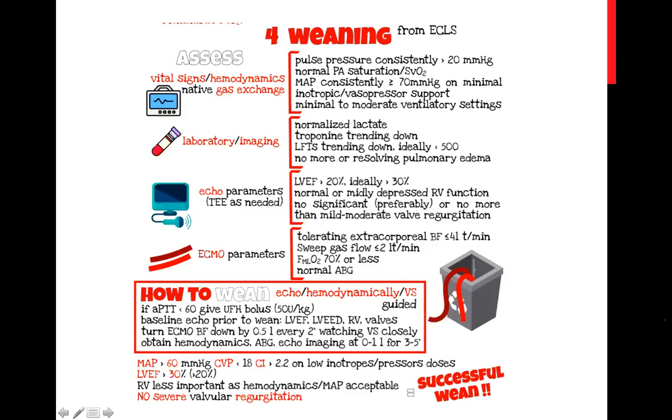This is again from the ALSO weaning. You assess laboratory, echo, and ECMO parameters. Most of the things that we mentioned before, here about the APTT, if it's less than 60, to give 50 units per kg in case of weaning, just to make sure well anticoagulated. And with echo, those are the parameters you check for, and you check there is no severe regurgitation, and a good LV function would be more than 30%, and then a successful wean.